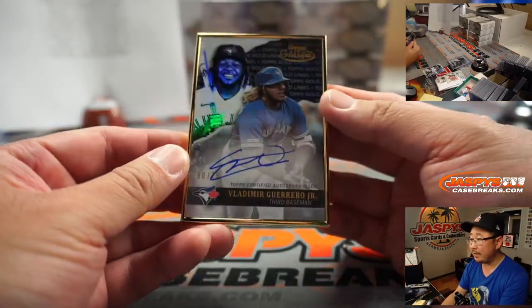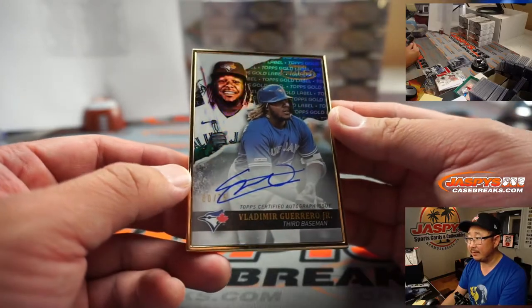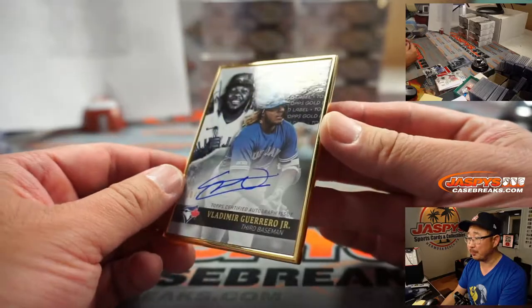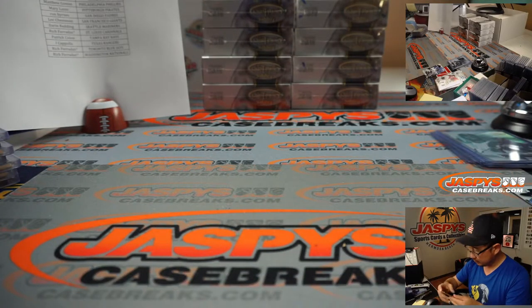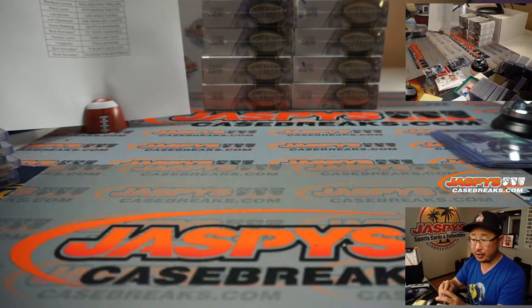All right, and we've got Vlad Guerrero Jr. Nice, 60 out of 75. Love the frames on these two. These are really sharp. Rich with the Blue Jays.